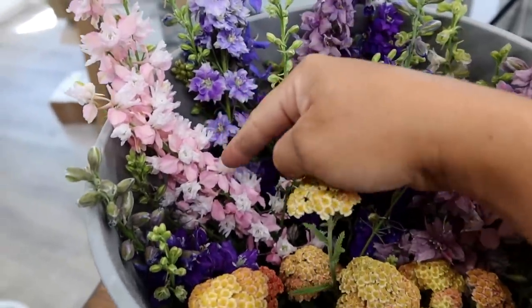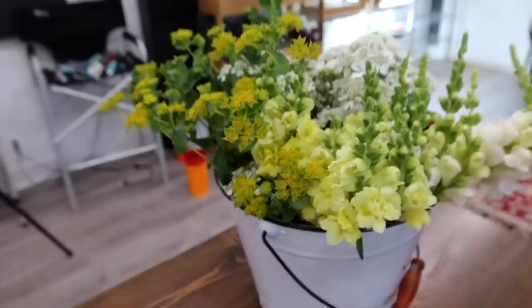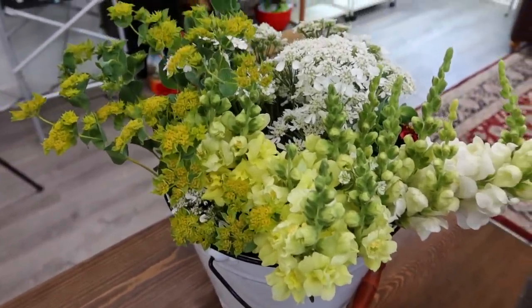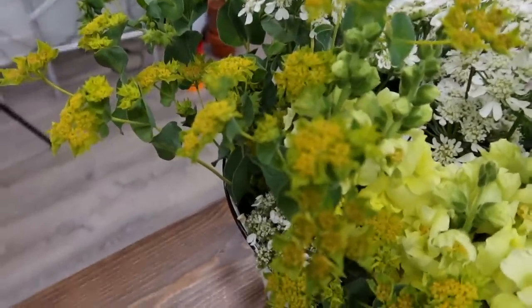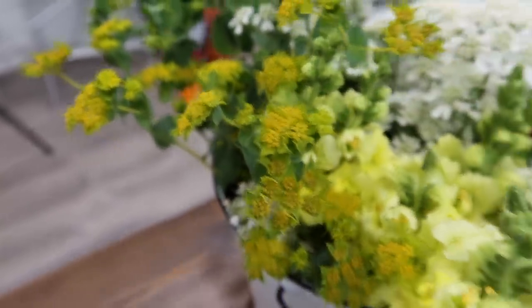This one's the fancy pink with white bee. I know that. Anyway, they're all pretty. And then in this bucket, which I think is beautiful, just all together like that, the yellows and whites, we've got the Bupleurum right here. And this is the one we got seeds for today. It's a really beautiful filler flower, kind of the yellow and chartreuse green.